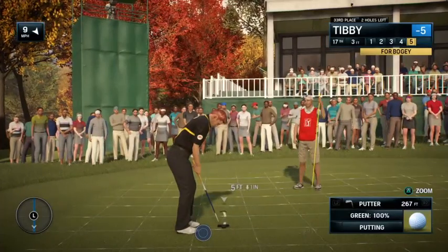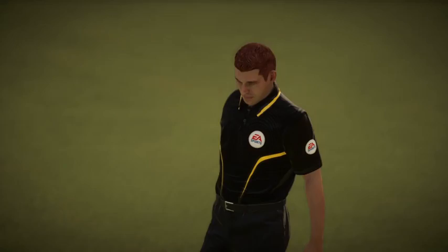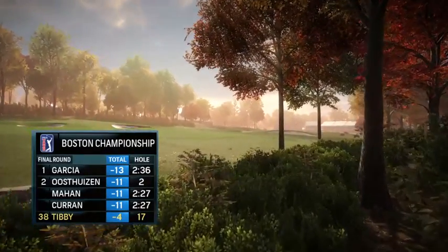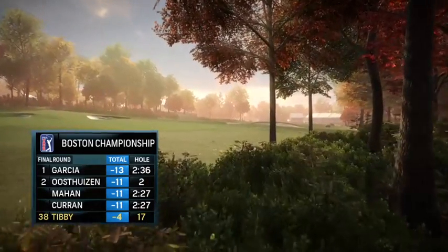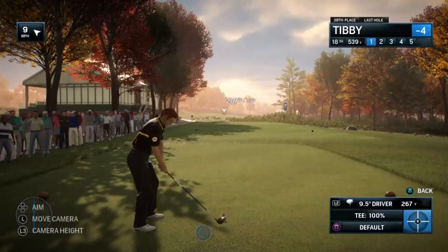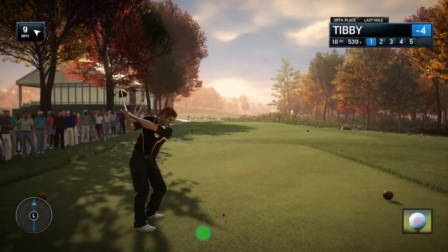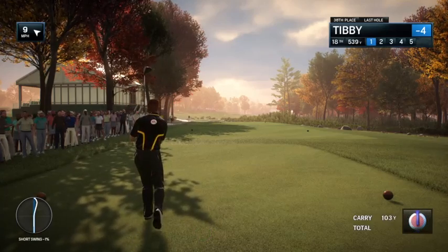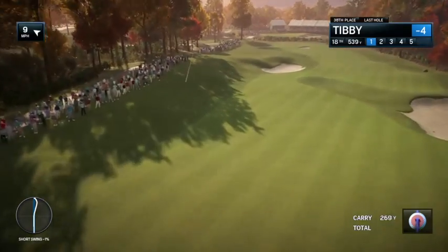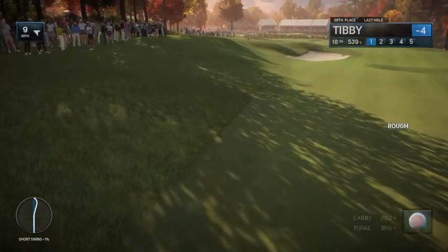Standing over this putt, concentrating on the read. Frank, the 18th year at TPC Boston has generated a lot of buzz through the years, hasn't it? It has, and those changes have just made this finishing hole so much better. The fact that they've narrowed up the front of the green, they've made that left side more severe. Now you can't bail out on the left. If you do, it's an awful little pitch or even a putt up the hill.